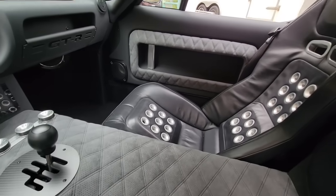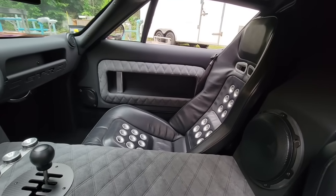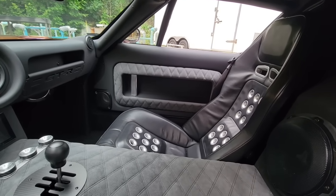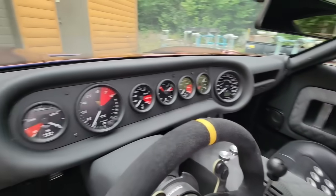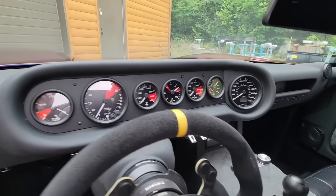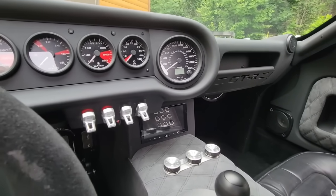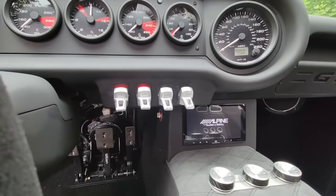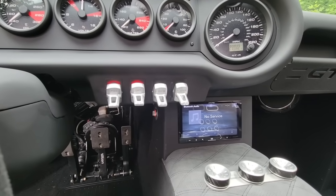The seats themselves are from a 2005 Ford GT, carbon fiber backs, and I call them the rivets. The vents themselves are retro, back to the GT40 from the 60s, whereas the instrument panel also is retro to the 60s. Now, the Alpine stereo sitting down there is not retro. I don't think the GT40s had an Alpine stereo in them with 4 speakers and a full sub.